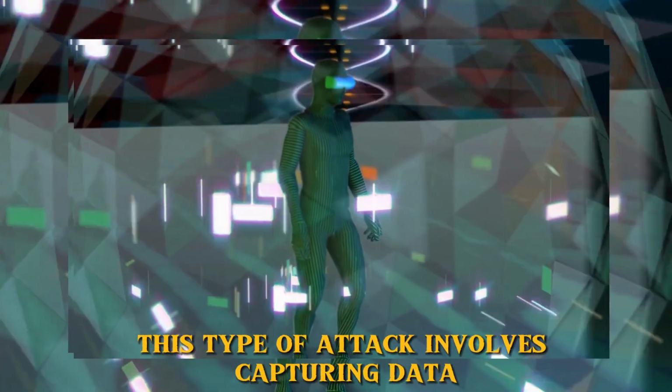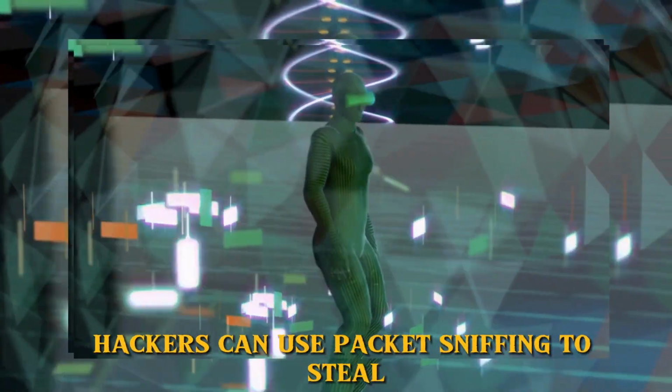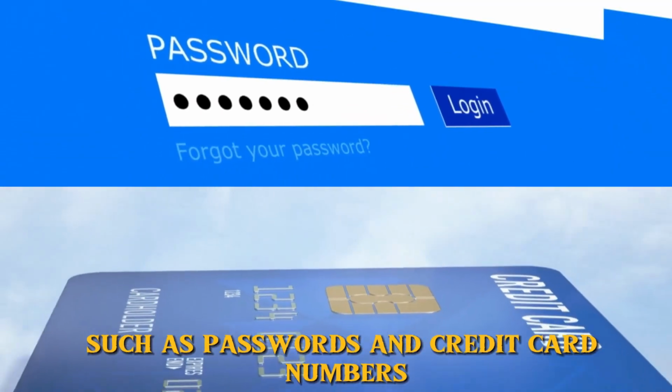Packet sniffing. This type of attack involves capturing data packets transmitted over a network. Hackers can use packet sniffing to steal personal information such as passwords and credit card numbers.